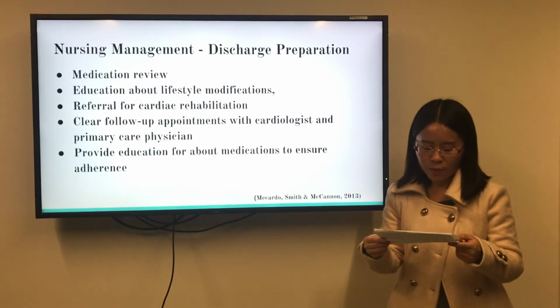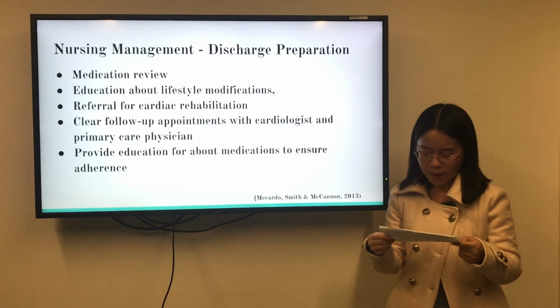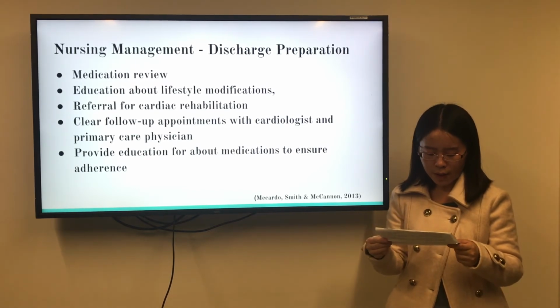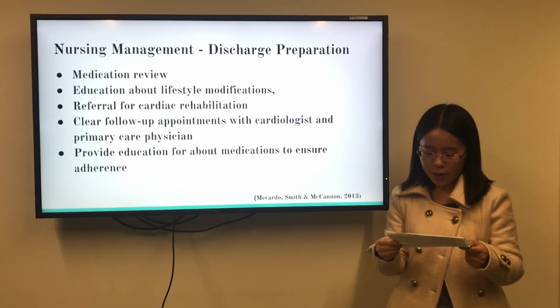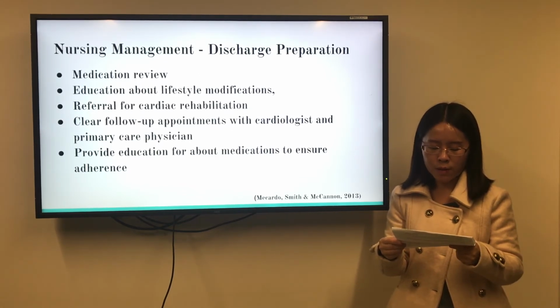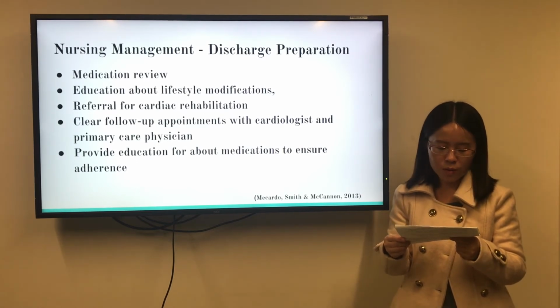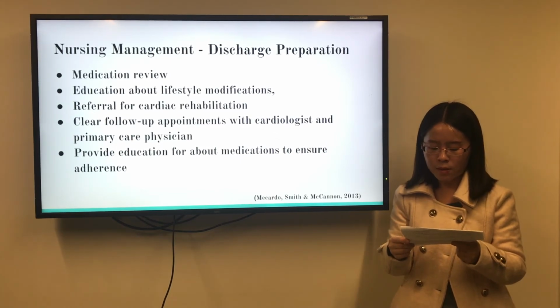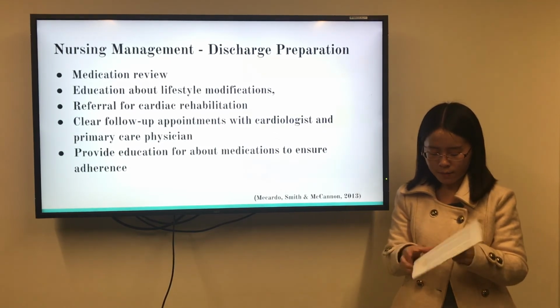And discharge preparation needs to include medication review, education about lifestyle modification, referral for cardiac rehabilitation, and clear follow-up appointments with his cardiologist and primary health physician. In addition, it is crucial to provide education for John about the medications to ensure adherence.